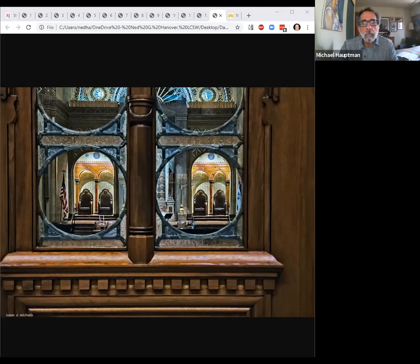Well, first I want to say, Karen, how moved I am by these photos, which have heightened and deepened what we see all the time. They are such a treasure. And the commentary is wonderful, both from you and from Michael.